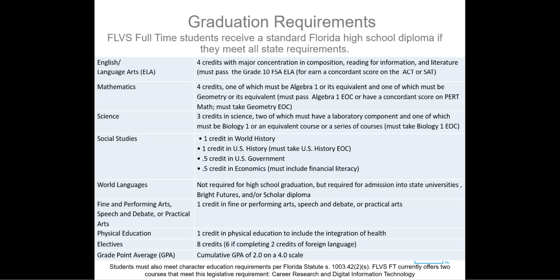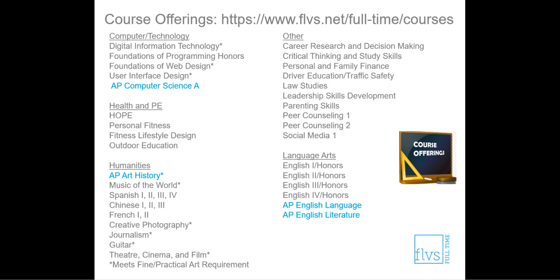At the bottom of this slide, you will also see a note. Students must also meet character education requirements per Florida statute, that's the number there. Florida Virtual School Full-Time currently offers 2 courses that meet this legislative requirement. One of them is Career Research, which is a semester or half-year course. The other one is Digital Information Technology, which is a full year or 2 semester segment course.